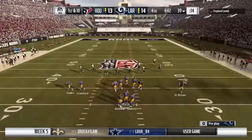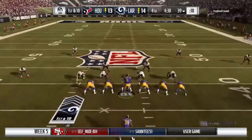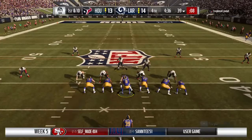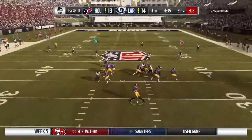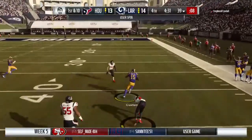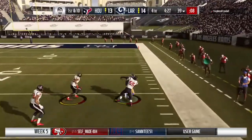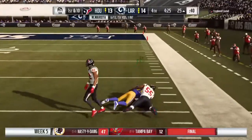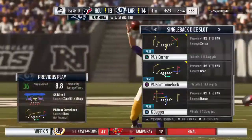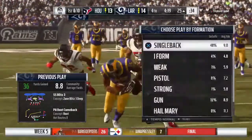Mariota now 6 for 6 since coming back out of the locker room. It's 1st and 10. Play action now. Mariota. Oh, he's got a man wide open, complete. And they're able to work this to the 25 before it's all said and done. That one goes for 36 yards.